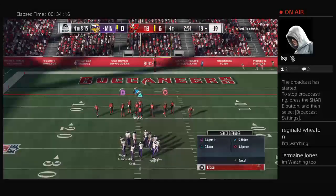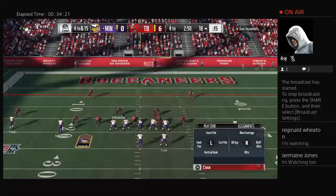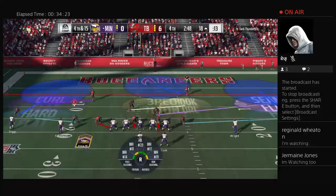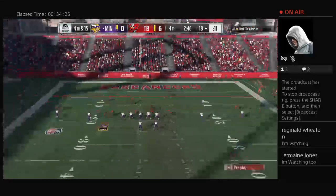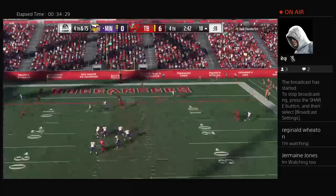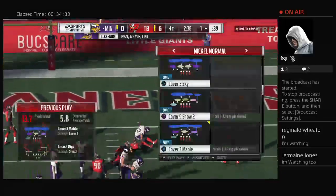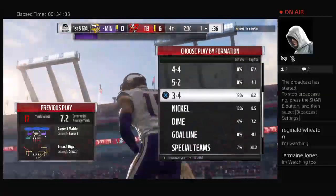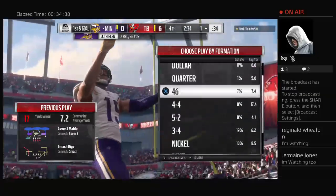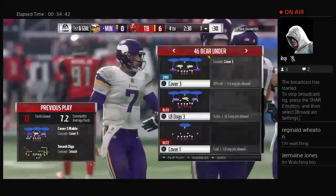Going for it has paid off twice already on this drive. Can they convert again on 4th down? Let's see. All right, here we go. As expected, they're going for it to keep the drive alive. And he's got it. He didn't get the touchdown, but he did get the first down as he's tackled at the 1. The decision to go for it pays off, and now they're set up 1st and goal.